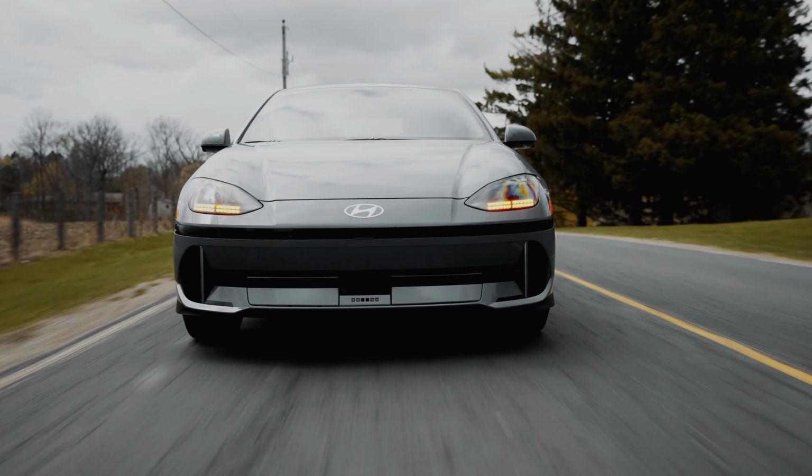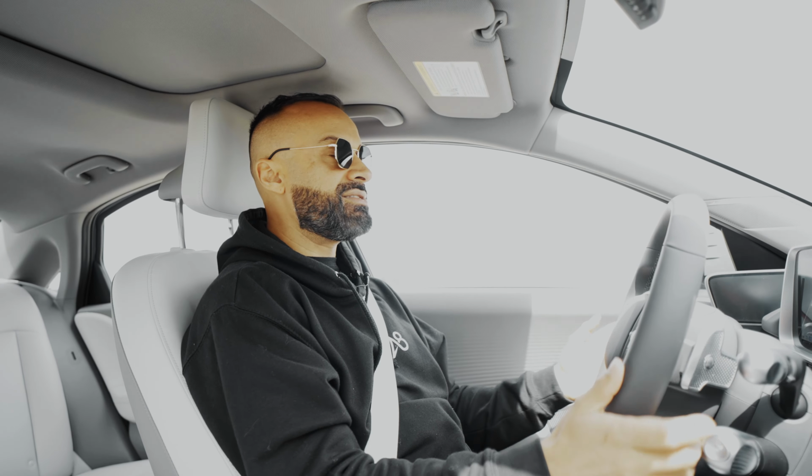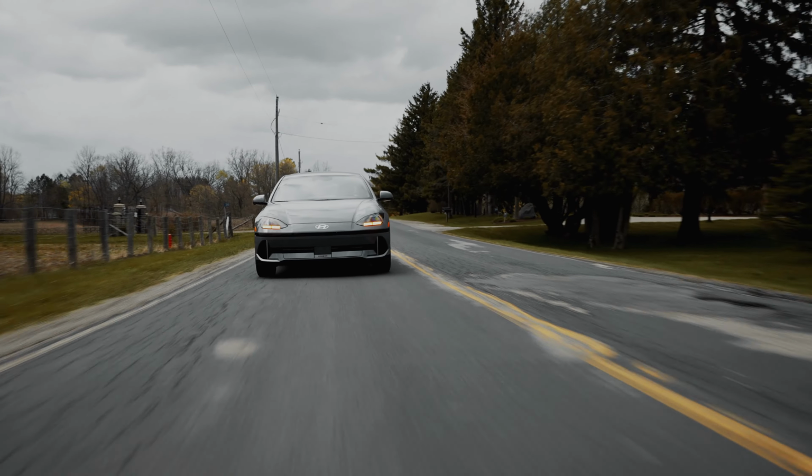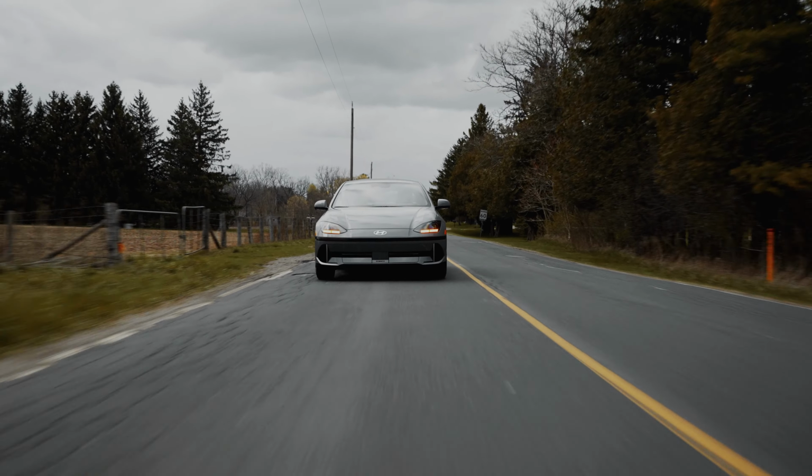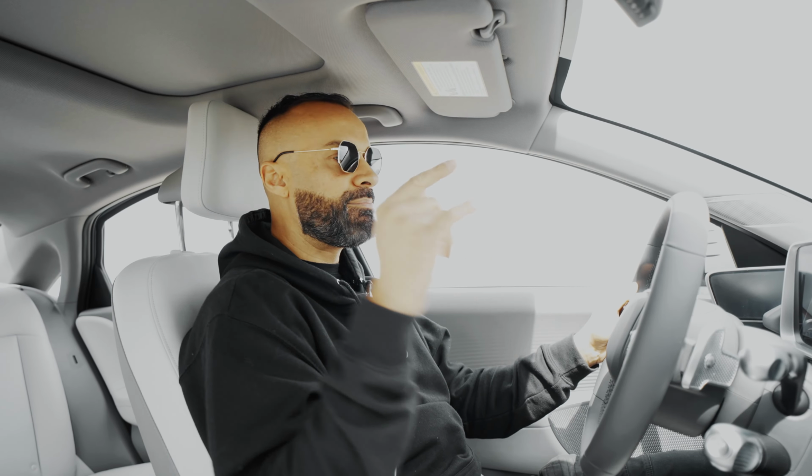Hyundai's lane keeping is the best in the world. Better than any other brand out there. This thing keeps you right dead center in the middle of the lane when you set your little button here to keep you between the lines. It is the best out there.